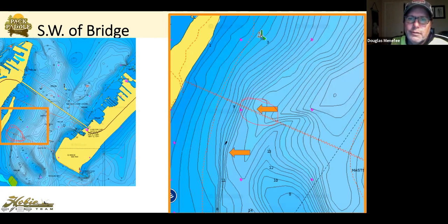And look at this ridge line right here. See how tight the contours get? I'm not showing you exact spots. I'm showing you what to look for. So go and do some map study, and these are like ideal spots.